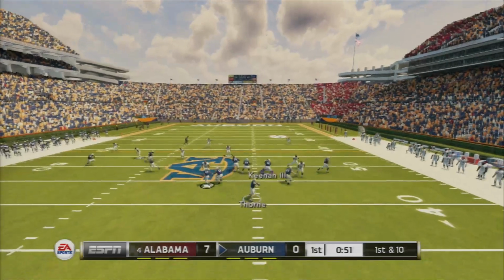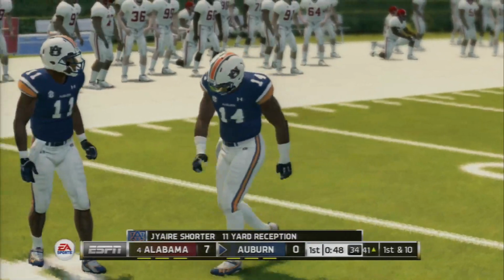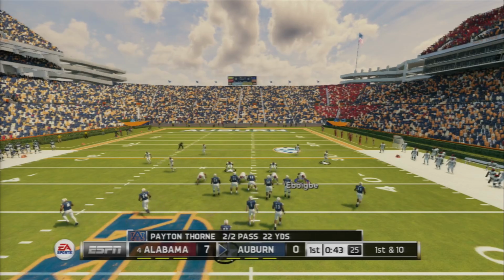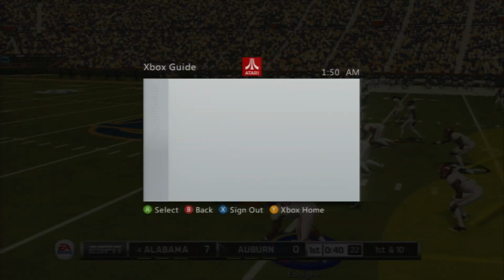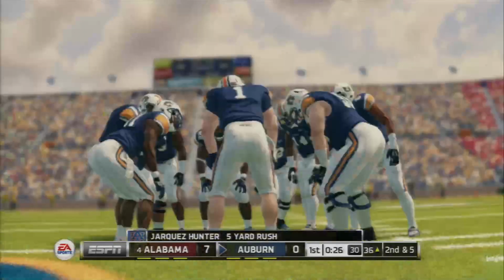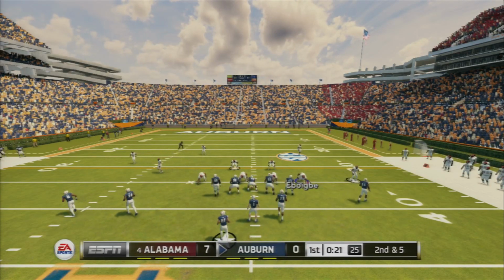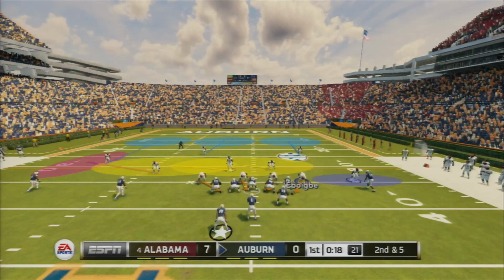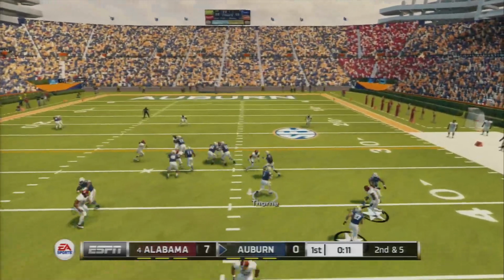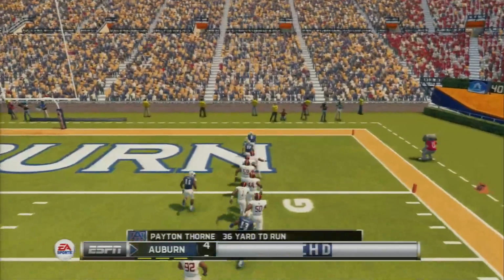Ready! Brought down at about the 41. From the 41-yard line, it's first down. Come on up, come on up. Run. Takes it up the middle for a nice run. That's good for a gain of 5 yards. That brings up second and 5. He can run. He's all the way. Touchdown.